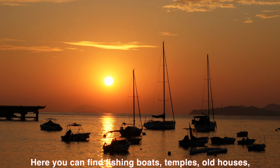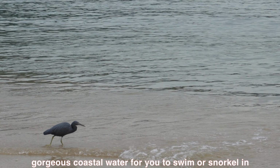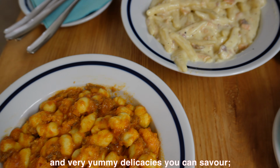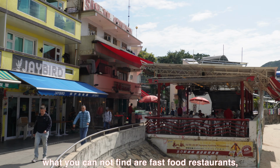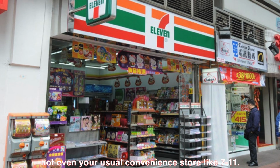Here you can find fishing boats, temples, old houses, gorgeous coastal water for you to swim or snorkel in, and very yummy delicacies you can savor. What you cannot find are fast food restaurants, nor can you find big supermarkets, not even your usual convenience store like 7-Eleven.